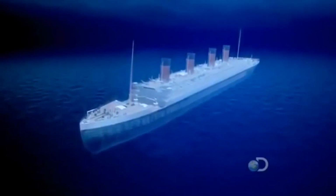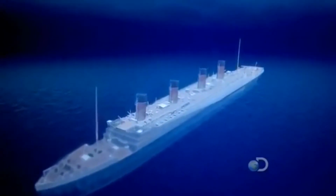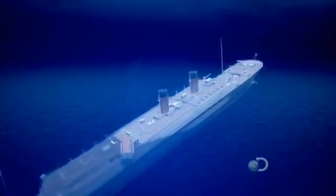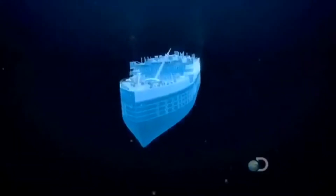A breach in the hull this size would allow 1,400 liters of seawater to gush in every second. And when they analyze how quickly this would have sunk the Titanic, it turns out to be 2.5 hours, exactly the time the Titanic actually took to sink. It's an enduring mystery solved.